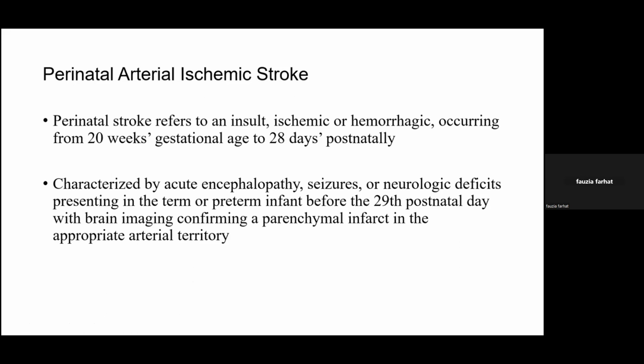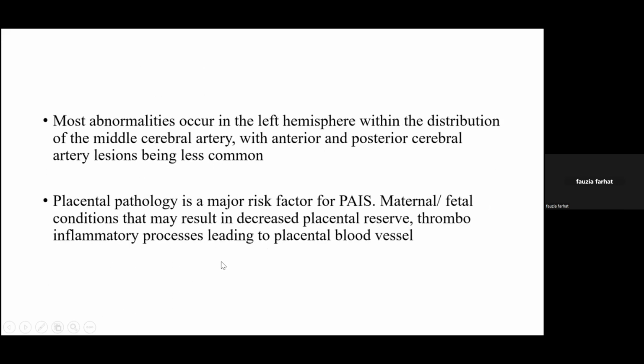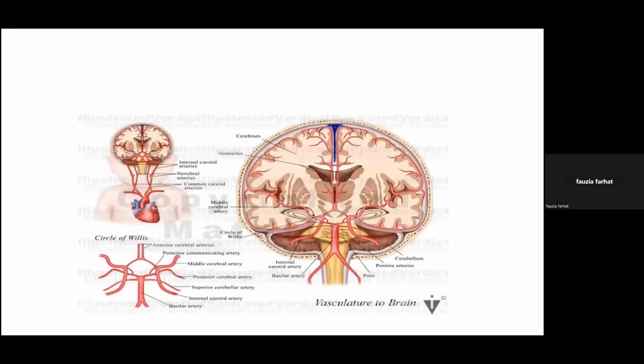Perinatal stroke refers to an insult, ischemic or hemorrhagic, occurring from 20 weeks of gestational age to 28 days postnatally. There should be brain imaging confirming a parenchymal infarct in the appropriate arterial territory. Most abnormalities occur in the left hemisphere within the distribution of the left MCA, and placental pathology is a major risk factor for perinatal ischemic stroke.